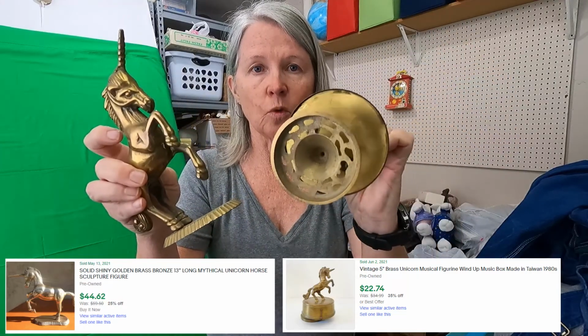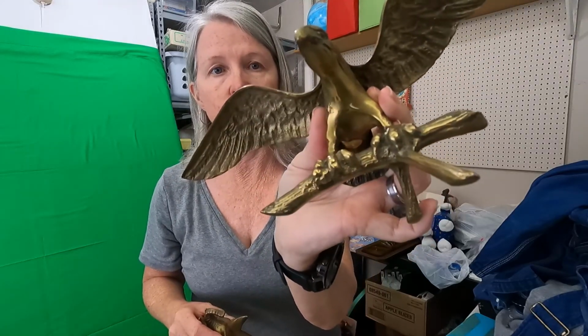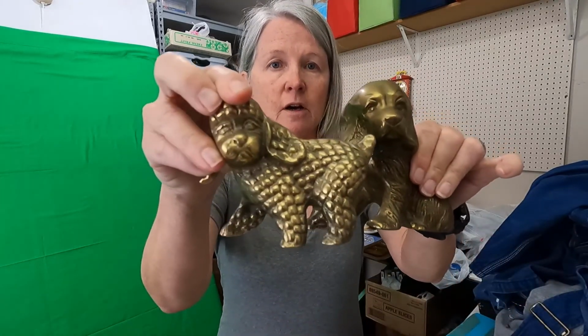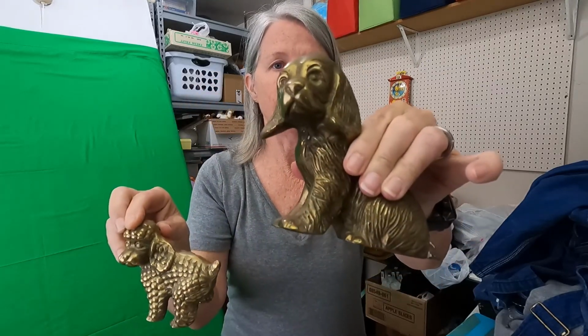This one's a musical wind up and it does work. Another bird. Very nice. I like the detail of it standing on the branch. And an elephant with its trunk up. So I think that symbolizes good luck. A couple of dogs. I thought this was a poodle, but I don't think his snout is right. Maybe it's a lamb. No, not a lamb. It's a dog. Very cute, though.